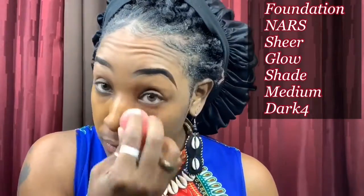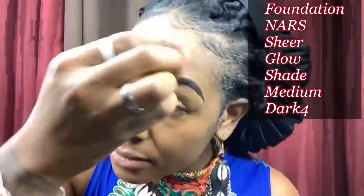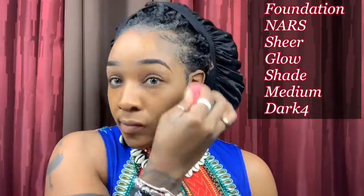Alright, so my face has already been primed with LA Girl Pro High Definition Smooth Face Primer. I did it off film, and then I did my eyebrows also off film. I'm going in with my foundation from NARS, the Sheer Glow Foundation in medium dark 4. I'm using a wet beauty blender to go all over my face. I'm a medium coverage type of girl, but if you need full coverage, by all means, go in and do your thing.